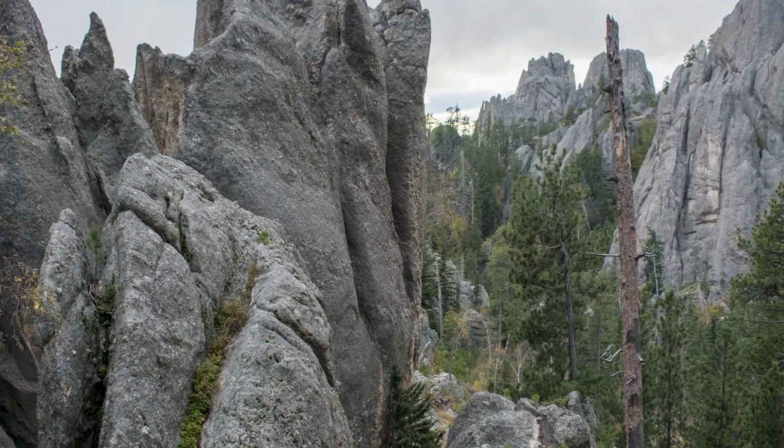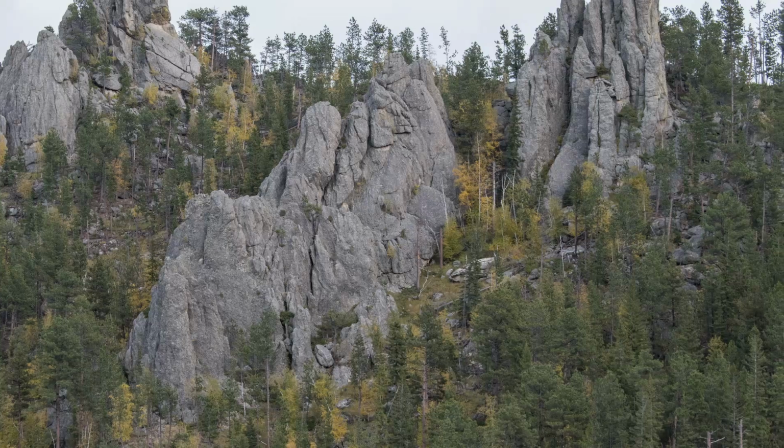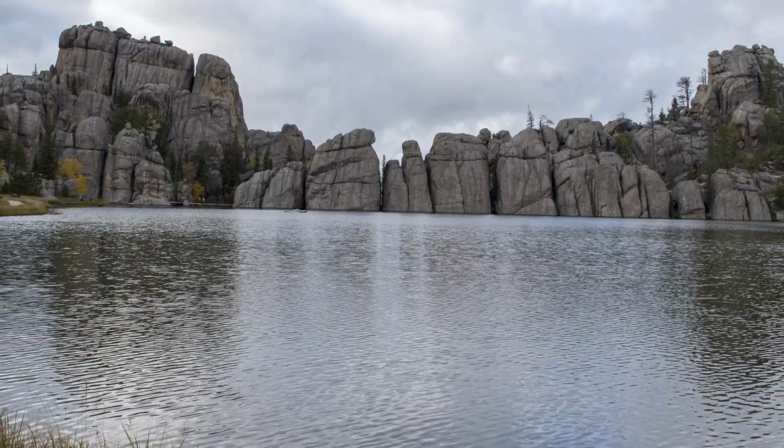The Needles Highway with its needle-like granite formations was really pretty and ends at the super picturesque Sylvan Lake. There was an excellent 1-mile trail that looped around the lake.